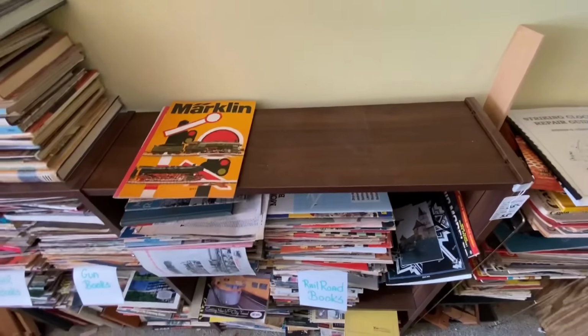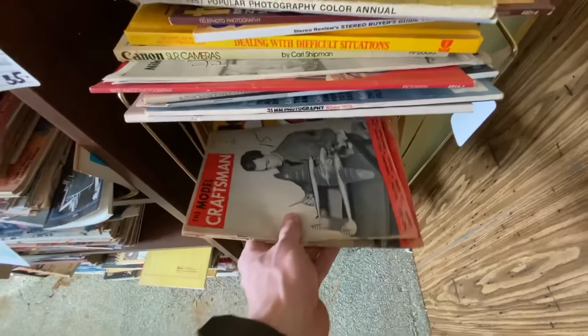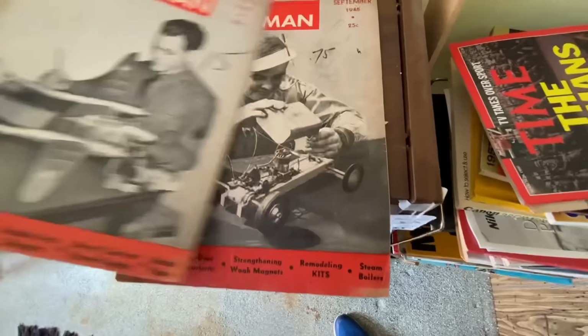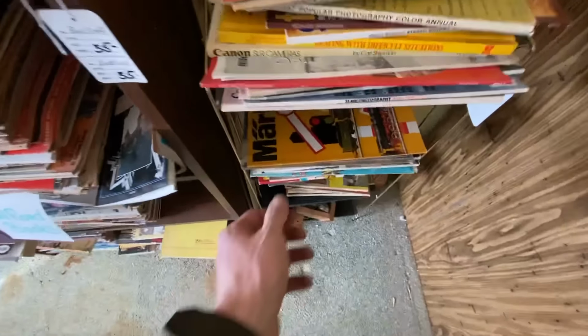So now I have an area where I could put stuff that I want and stuff that I don't want. And then I just start breaking things down into smaller sections. For example, I go into this area over here and I start sorting through the magazines. These ones up top are ones that I want.